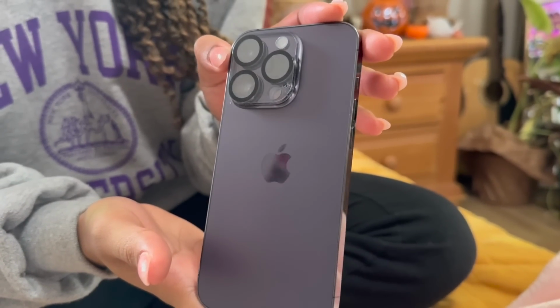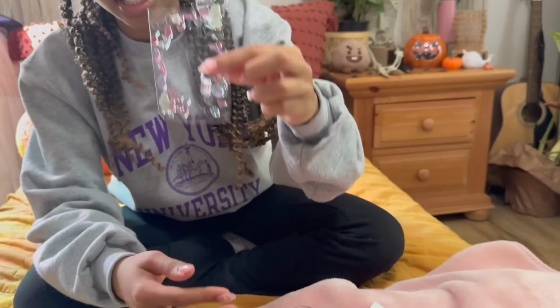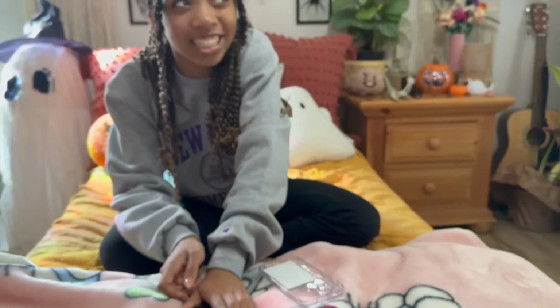So this is what it looks like. Super pretty. In some lights it looks like the black version, and in some lights it's like, whoa, that is a grape. And this is the plastic that I used for my stickers. I'm so innovative. Hashtag women in STEM.